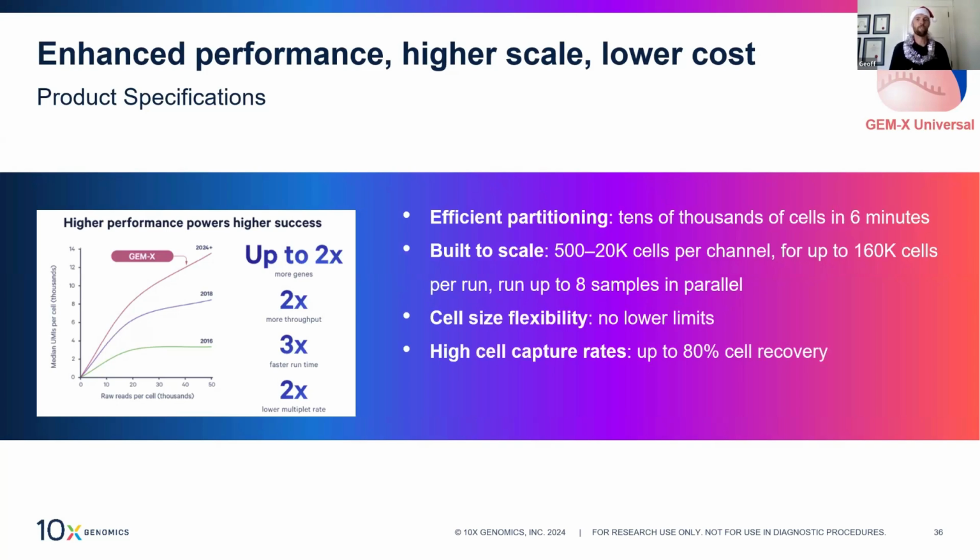We've boosted the capture rate from 65 right up to 80% of cells from your sample. So this number describes the fraction of cells that are captured on the actual microfluidic chip. And it's a really critical number for those of you who have precious samples with really low cell numbers. So now you can be assured that you're going to capture a much higher proportion of the sample than ever before.